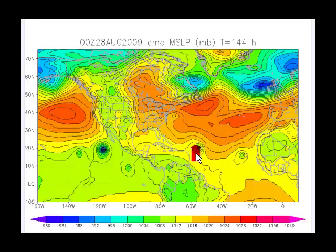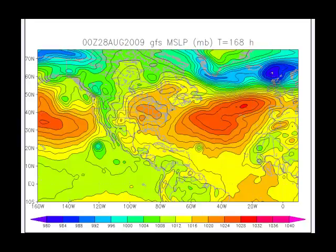This is valid, let's see if I can get the days right, next Wednesday evening, as we have what would be our next classified tropical system northeast of the Caribbean islands, and it actually begins to develop another one back toward the Cape Verdes behind it. And finally here, the GFS, much the same as the Canadian. There's our tropical disturbance trying to develop into our next classified tropical system.